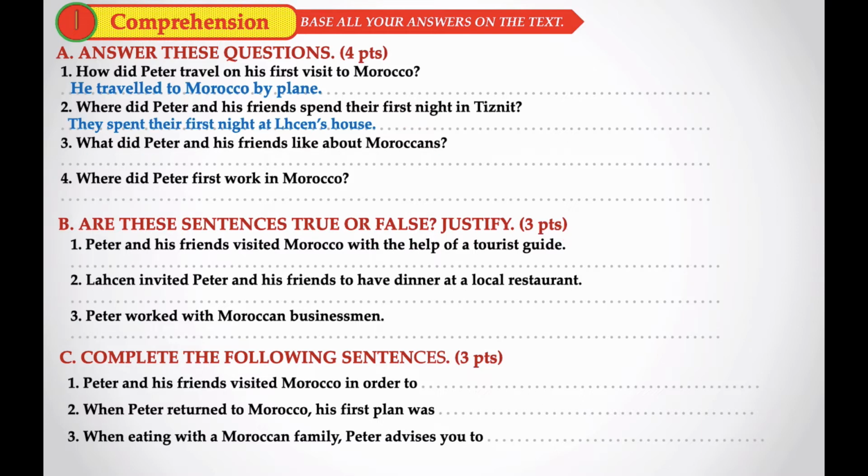Alright, that's why Peter and his friends like this kind of eating habit. That's why in the text we find: they were somehow astonished by their customs of eating, or they like their customs of eating. So astonished here means, let's say, like or a surprising thing.